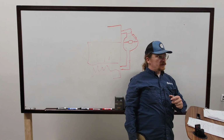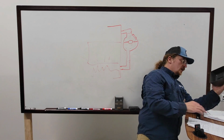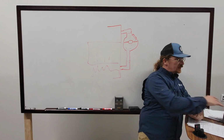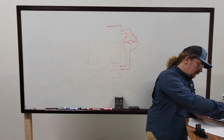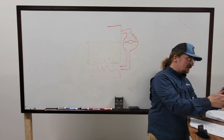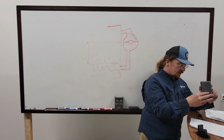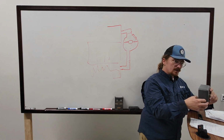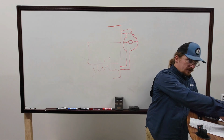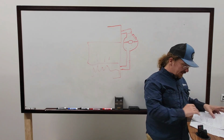Is there a sequence of operation on it? No, not on this one here. The book itself would, for sure, because it'll have a sequence of operation. You look at the back, and you can make that determination. What would be a standard sequence on, say, a forced draft? Force draft standard sequence of operation.